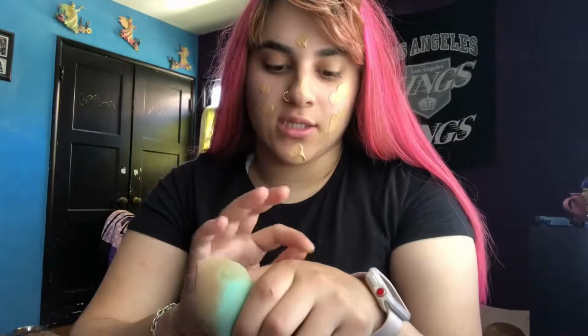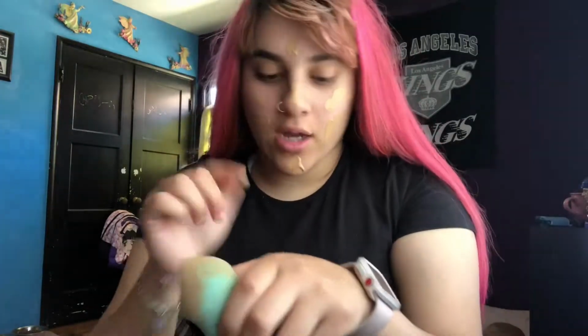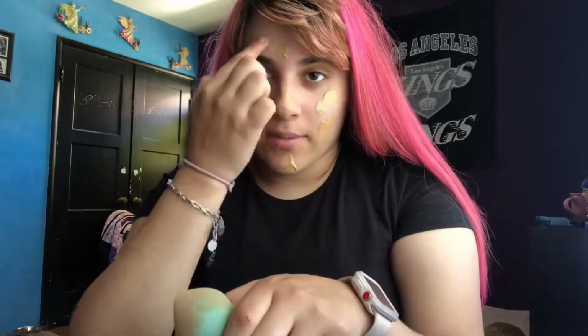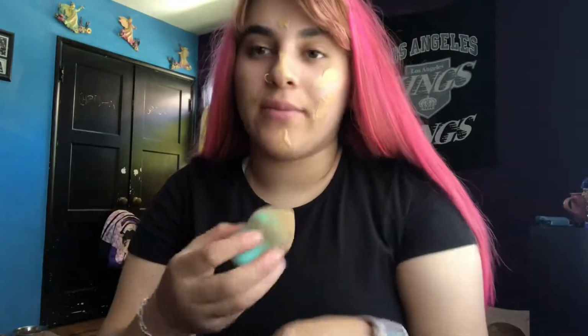Sorry for the lighting. It's kind of weird on this side because the sun's only on that side. And then sorry for my background too. You know, I haven't got a backdrop yet. I really don't want one because I'm gonna put LED lights all in the background, on my walls. But I think it just looks so cute.